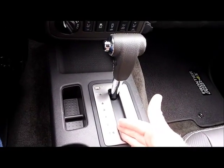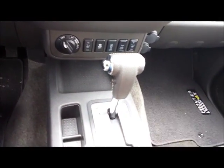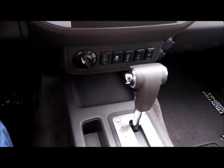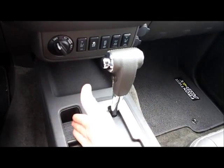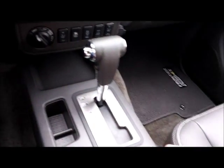Pretty straightforward, and manual gearing is just pulling it down and gearing it. So you have 3, 2, and 1 here. So you just pull it down, move it over. There you go. This is where I've been putting my phone because it stands upright right here, and it wobbles a little bit, but it doesn't fly around.